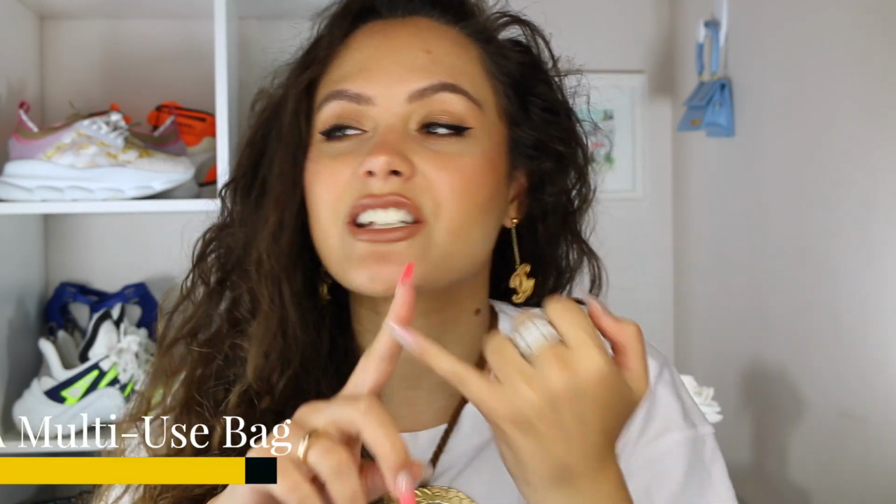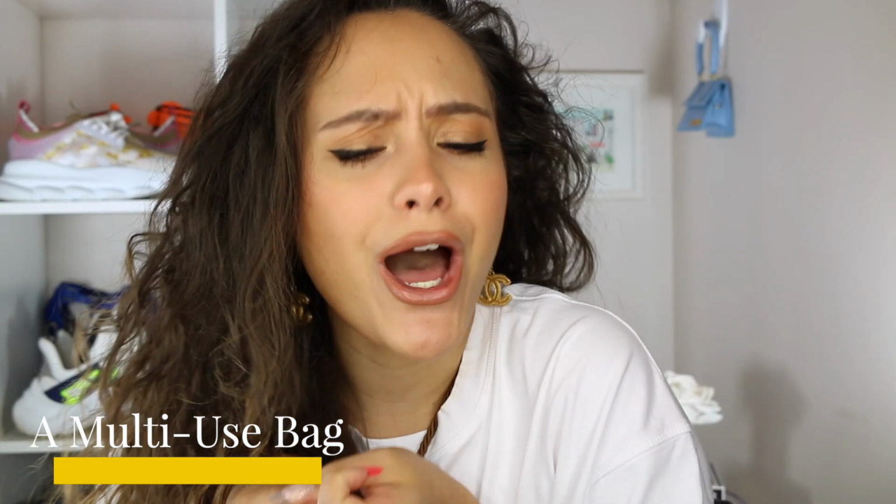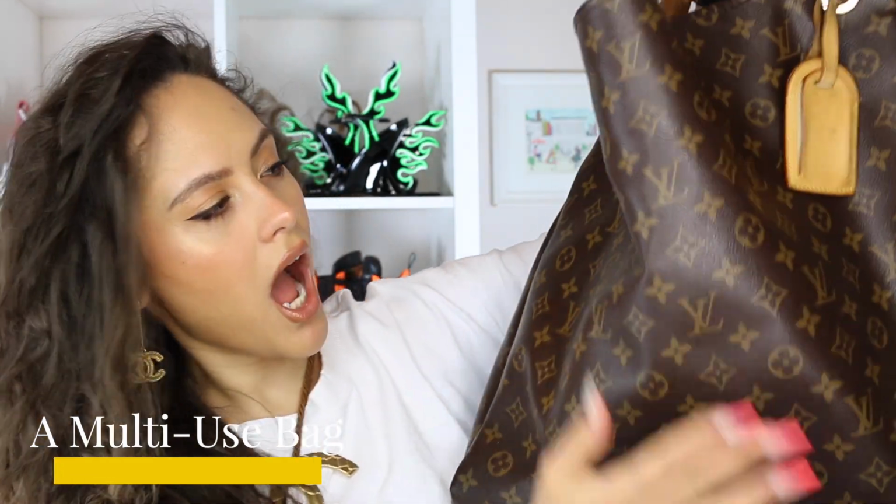Let's go. So the first kind of bag that I think is the best bag for starting out has to be multi-use. This is most likely probably going to be a bag that you can use for work and play. You know, get you a girl that can do both, you know? My suggestion here, my Louis Vuitton Artsy. Details will be below.